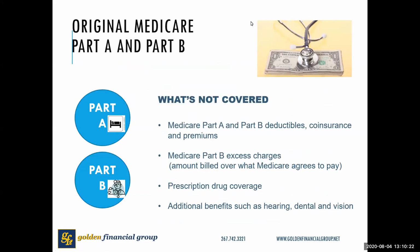So what I want to do is find out what's not covered. A lot of people say, oh, this is great, everything's covered. What's not covered? So you want to know what your out-of-pocket costs are going to be. Medicare Part A and B, the deductibles, the co-insurance, and the premiums are not covered. Something called excess charges are also not covered. And excess charges are something that doctors and hospitals can do. It's above what is negotiated with Medicare, and then you would be required to pay that additional amount.